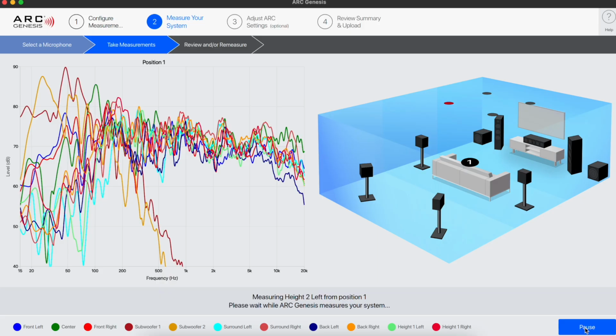Now, I do like Dirac Live. It's great on the Onkyo. No question. I like the results. I like how flexible it is. But dang, Arc Genesis is just so slick, and it's so easy. And so there are other things to consider.